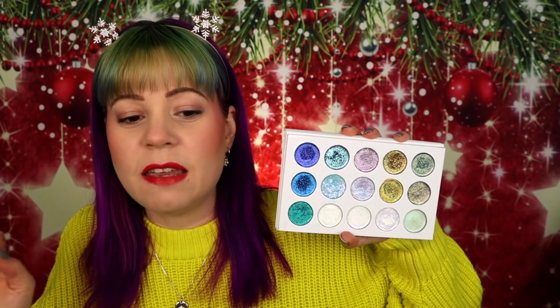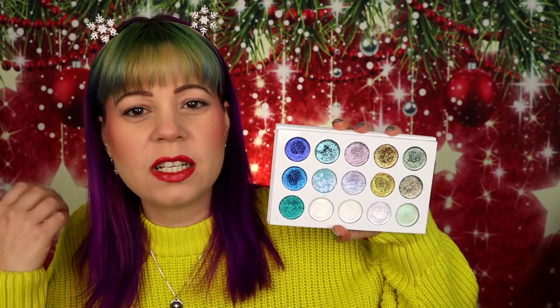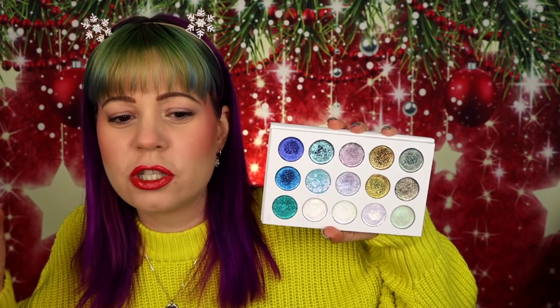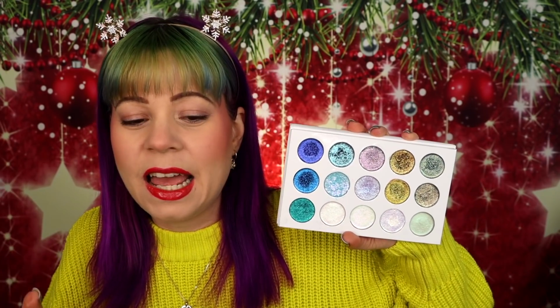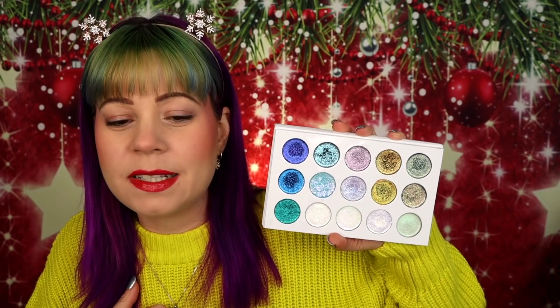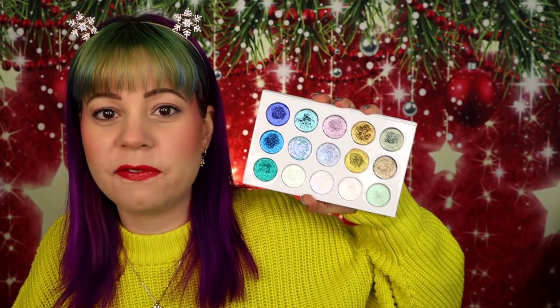These shades, even though they are extremely dry and kind of gritty to the touch, it's very hard to explain some of these textures. On the eyes, they look so foiled, so intense, so absolutely insane that I just fell in love. Honestly, the more I play with this palette, the more I love it. And I think that this is fantastic.